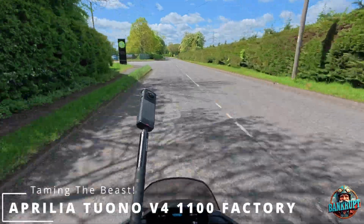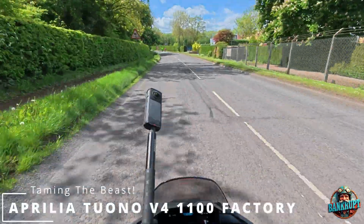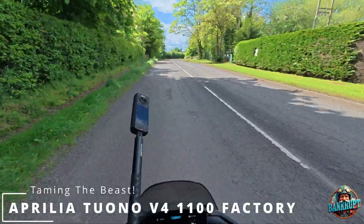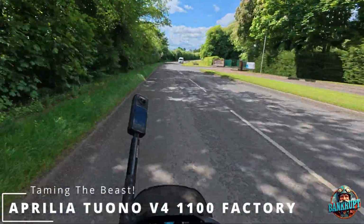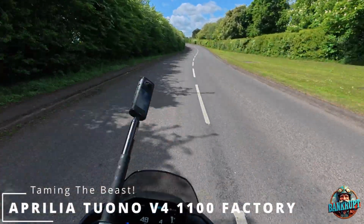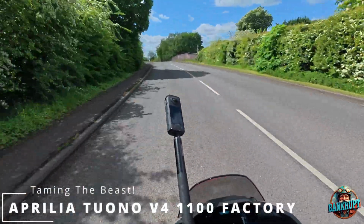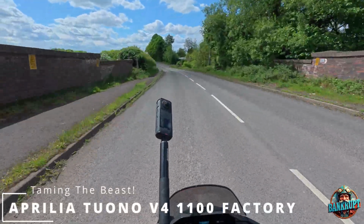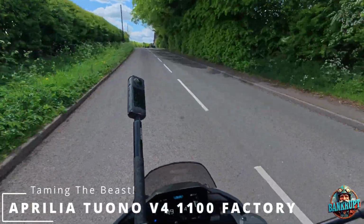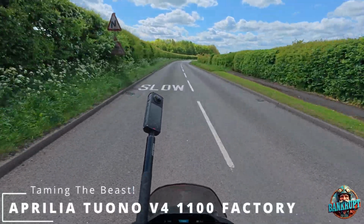Now, Potteries Motorcycles and Scooters at Burslem, Staffordshire are now the area's leading Aprilia dealer and service centre. So get down and come and have a look at what's in stock and what you fancy for 2025. You can have this Tuono 1100 V4 for £18,000 plus on the road costs. Come and speak to the guys. They do hire purchase and all other finance agreements, and they can satisfy your needs.